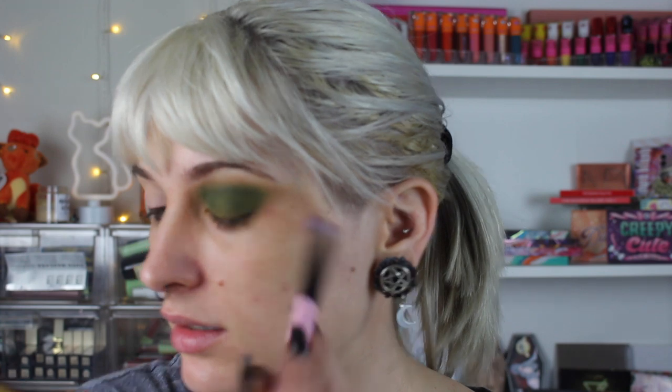Ooh, it's so pretty. Gonna go right in with a packing brush now to pop that all across my lid. I love this green. This is a green I could totally see myself just plopping on my eye and leaving on if I ever did that. I feel like I never do that. I either do a full face and film it or I wear nothing.